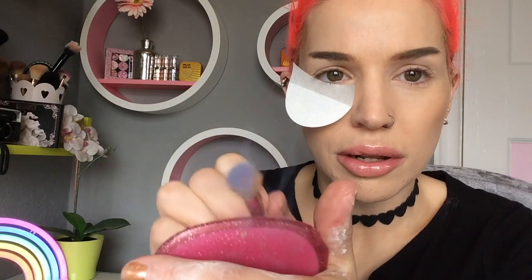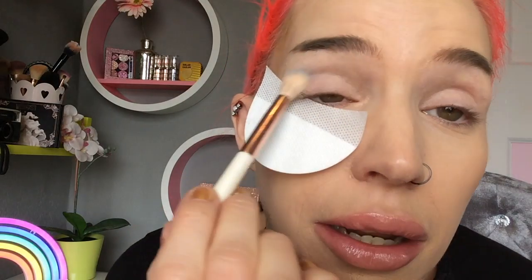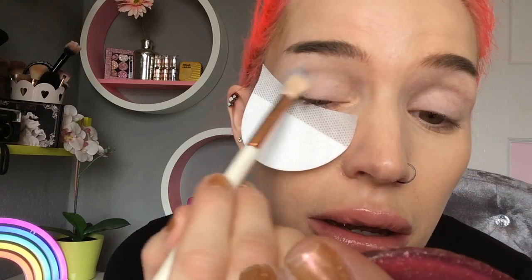Okay, so I have the blue. I'm going to just blend this. I have no idea what I'm doing, but I'm just blending. Look, can you see? She's blended and added a bit, and we can see it. I think it's looking okay. She's not so pigmented, but she's fine. I think we can build her up somewhat.